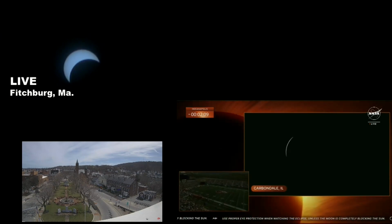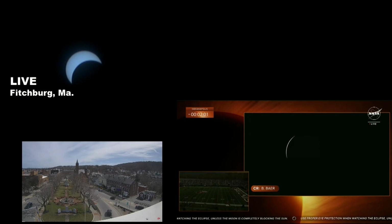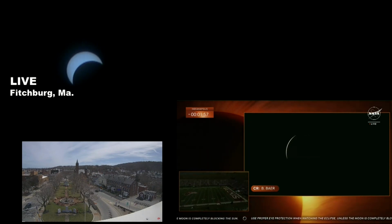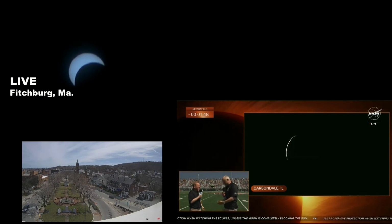What an amazing moment here at Saluki Stadium. Oh my gosh. With Bob Baer and 10,000 fans, all loving every moment of it. Bob, some final words. Well, I think we just had an eagle fly over. Incredible. That's one of those things you said. We saw animal reaction. We heard it. We felt it. It was wonderful. So we got to keep an eye out for shadow bands. We're going to see them again in about 1 minute on the ground here.